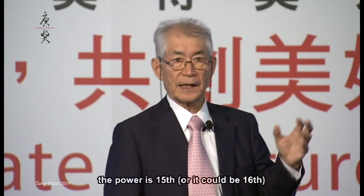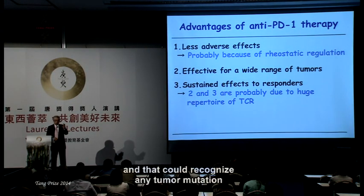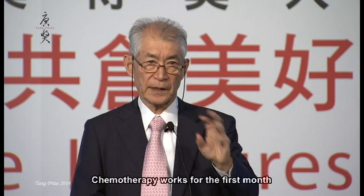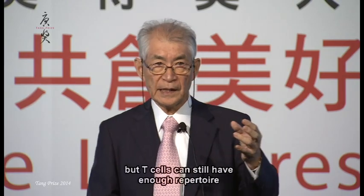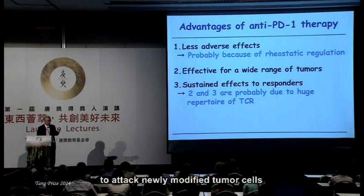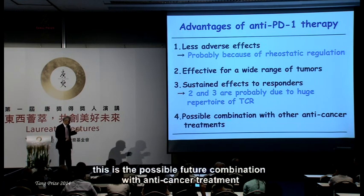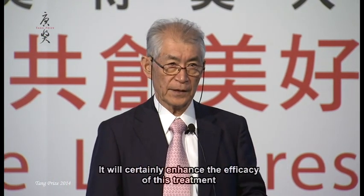The power is 10 to the 15 or it could be 16, and that can recognize tumors even if they change themselves. This is a major problem for chemotherapy. Chemotherapy works for the first month or maybe 3 months, but tumors change and mutate, while T cells can have enough repertoire to attack newly modified tumor cells. Well, finally, this is the future possible combination with anti-cancer treatment. This will certainly enhance the efficacy of this treatment.